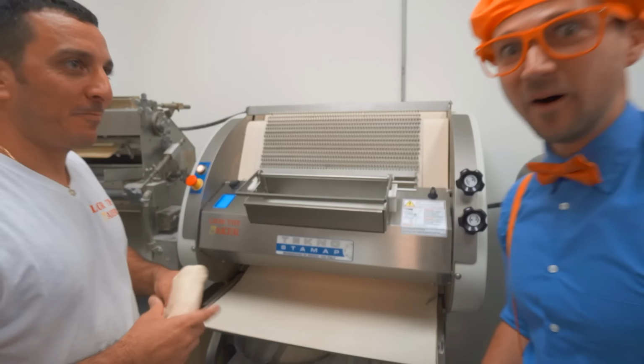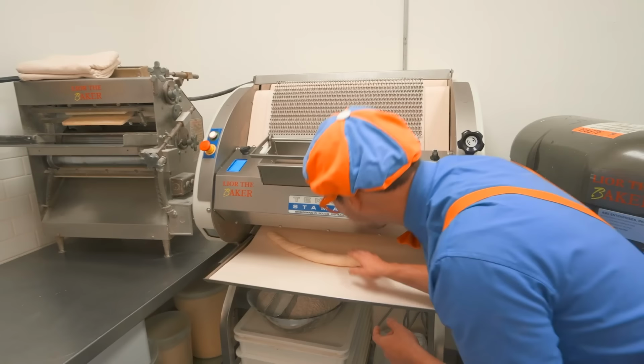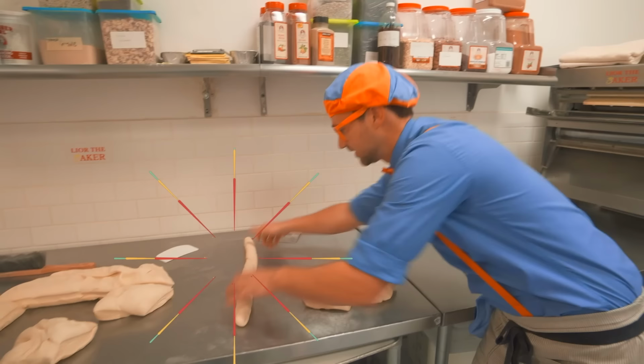Now we're gonna be sure we don't put our hand inside. Ready? Okay. Whoa! Okay, now let's give this to him. Do you want it right here? Yes. Okay, there you go. Thank you, Blippi. You're welcome. Okay, let's do another one.